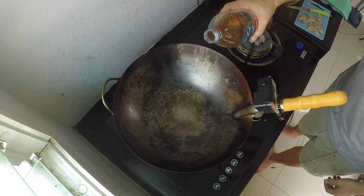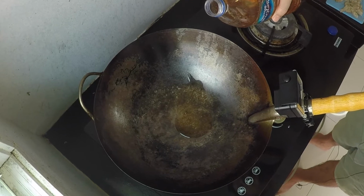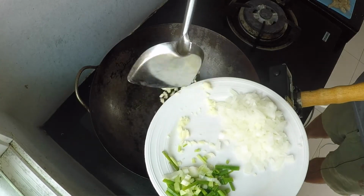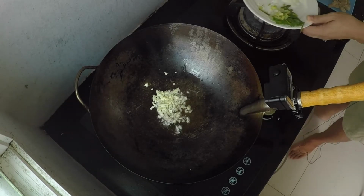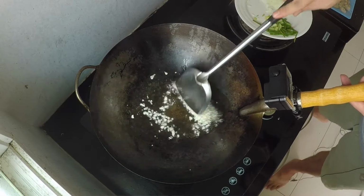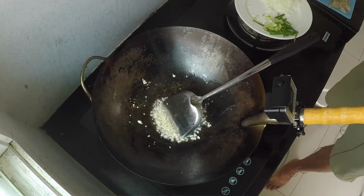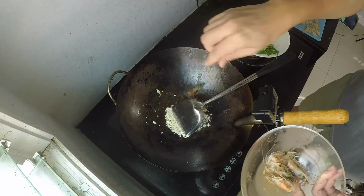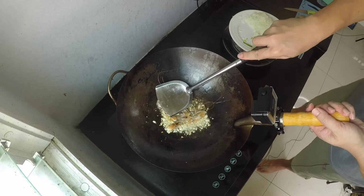Okay, so I'm gonna start my fire on low medium heat because I don't want to burn my garlic, because I'm gonna use the shrimp heads to make a little shrimp sauce. I'm gonna add 2 tablespoons of oil, throw in my garlic, and then I'm gonna toss in my shrimp heads. Don't worry, we're not gonna eat the heads. I'm just gonna squeeze out the juice like that.